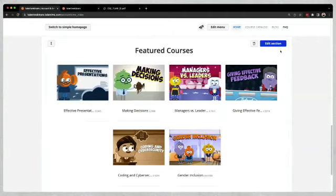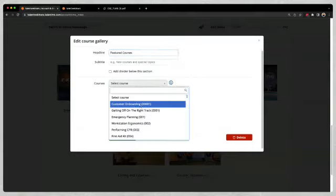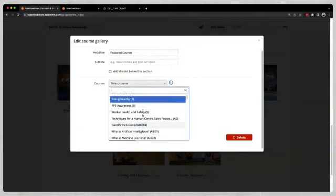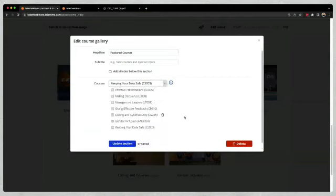And here we can always edit the one that we have added before. So hover, edit the section, of course, title, subtitle, and then you select which courses you would like to have. So I'm going to go further down a little bit more, and maybe I'm going to go for keeping your data safe. That's always something that we need to know. So I added a couple of courses. I can always hover and remove any that are not relevant anymore.